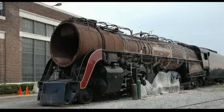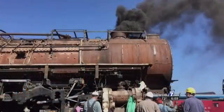They even had to manufacture some parts. And to see it back up and running again is just amazing. It's an amazing locomotive. What is it about the age of steam that evokes so many fond memories for people? I don't really know.